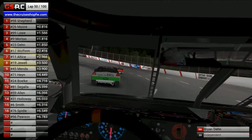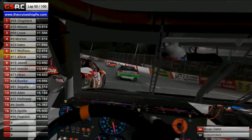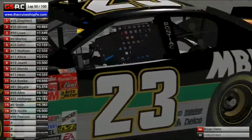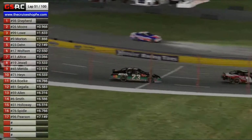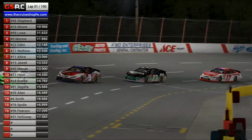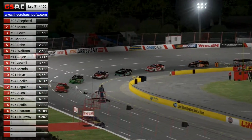So we have 3 pretty strong drivers in that top 3. J.R. Shepard out front with going to be close to a second advantage at this point, and Donnie Moore in second, James Lowe third, and now Justin Morton able to clear Brian Dean and take over command of the 4th position. How about the principal, Chris Wolfson, starting to merge his way into the picture, and behind him, don't look now, it's that 11 car, Ruben Altice, working his way back up front.